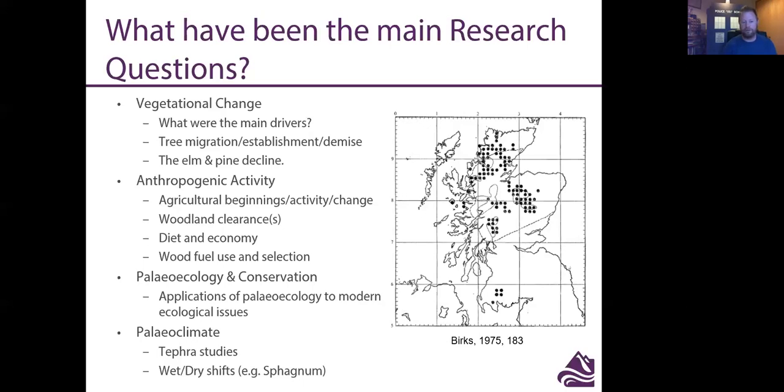Woodland clearance as well. So once we've established that woodland clearance has happened in things like pollen, we can start to look at that in terms of how it's been induced. So did people clear that landscape, or has it been through storm activity, through climate change, etc., and people then made use of those clearances? And of course, woodland clearance doesn't just happen. So often you get woodland clearance, then you get regeneration, then you get clearance, then you get regeneration, and then eventually maybe more open landscapes.